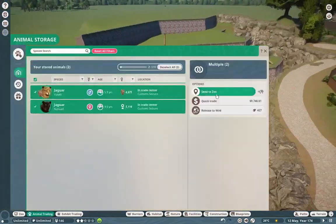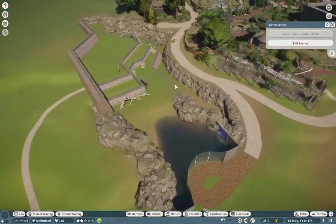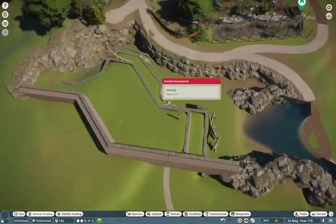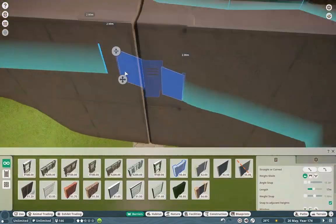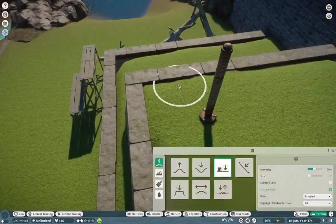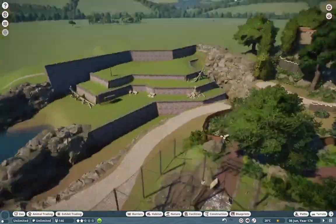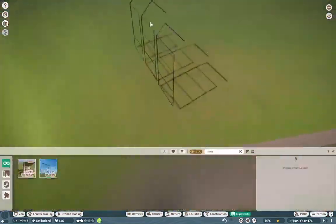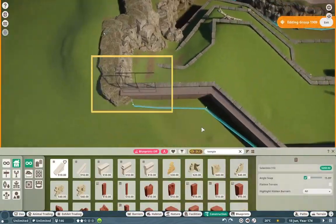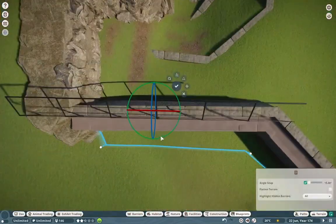But of course, making the entire habitat so we could actually send them in. For some reason they don't want to go in because we don't actually connect the habitat together, but eventually we actually do get it to work. Eventually, yeah, here we go, they're actually able to plop down in there right now. So yes, also using Stoppable Sans' amazing carnivore netting. It looks absolutely stellar. I'm loving it.